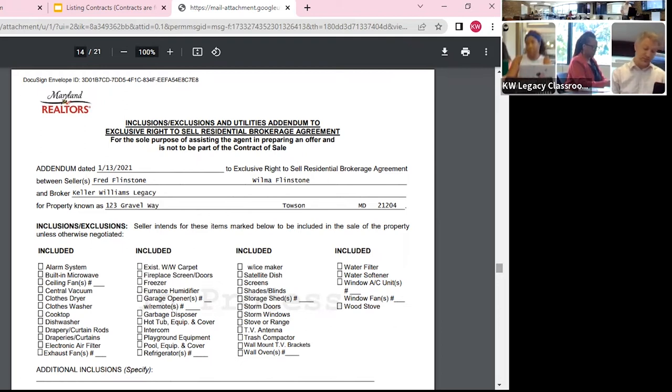But that's the strategy. You also need to disclose here if there are any leased items that the seller doesn't own but are on the property. So if there's a propane tank, solar panels, or some fancy security system that they're currently leasing, you need to disclose that up front.